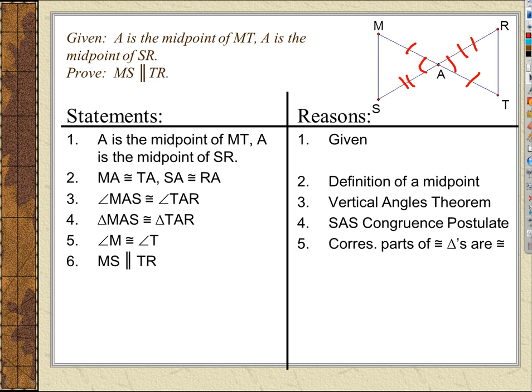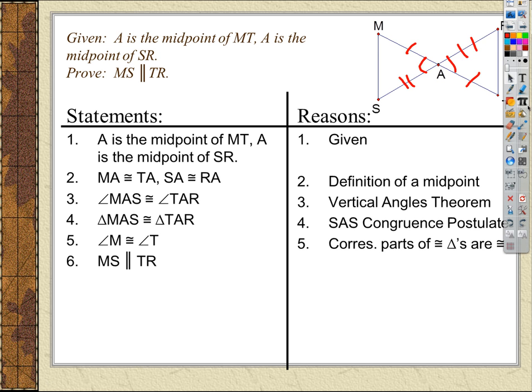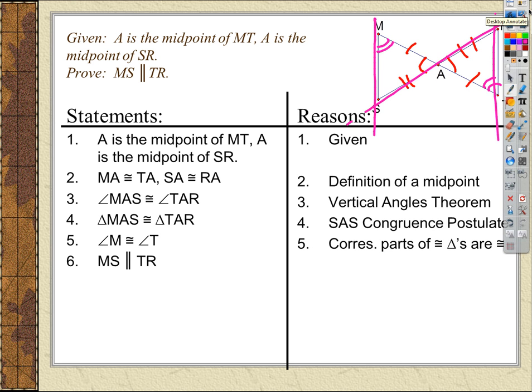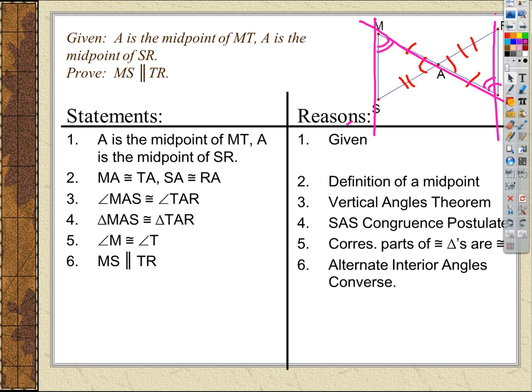CPCTC, and then finally, I guess we actually didn't finish it up, did we? If I know that those two angles are congruent, then now is when I can say, okay, if parallel lines are, whoops, wrong transversal. Well, that's wonderful. Here's my transversal. If alternate interior angles are congruent, then the lines are parallel by alternate interior angles converse. Make sense? Yes. Got it.